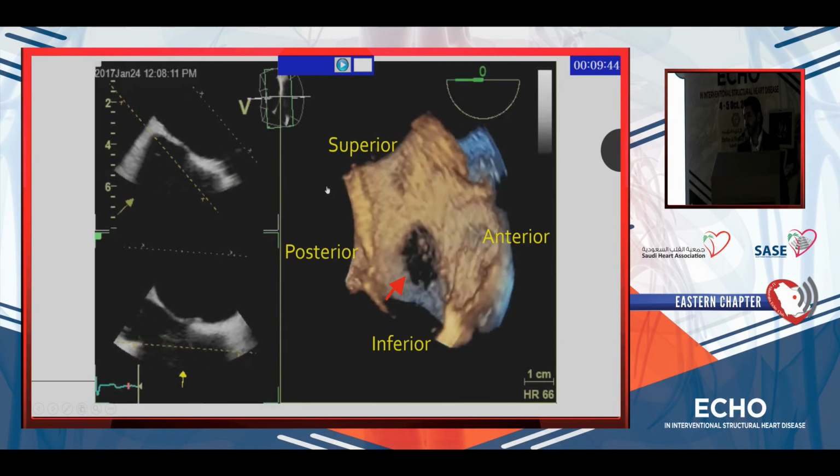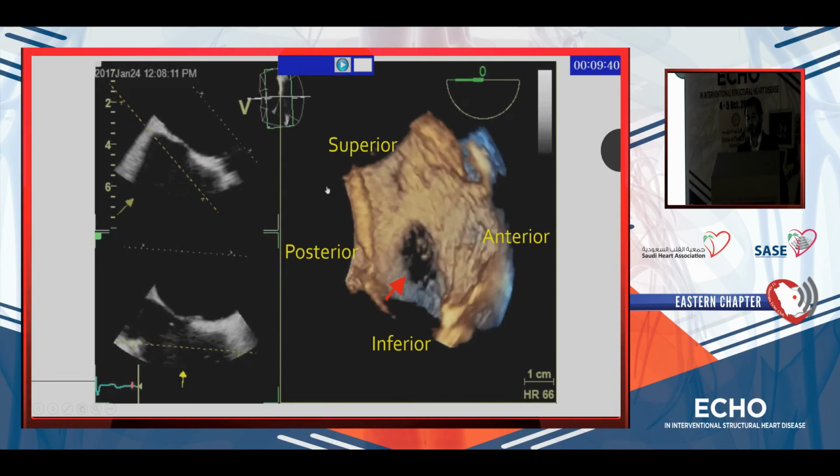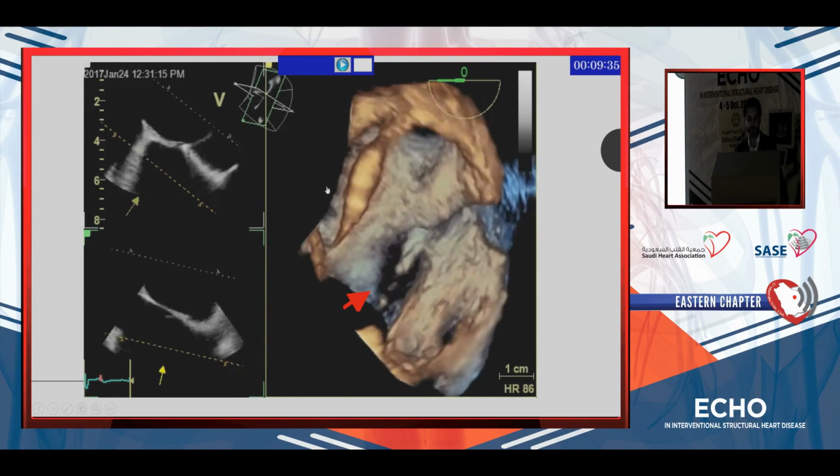The easiest way to do 3D. If you do a 3D, you know where the best place for the puncture is, where the red arrow is. So you will guide the operator here.